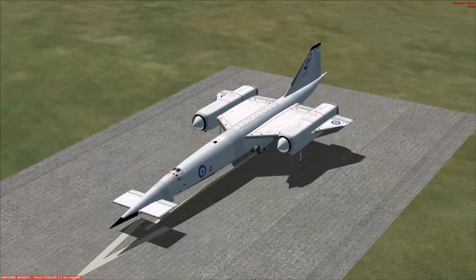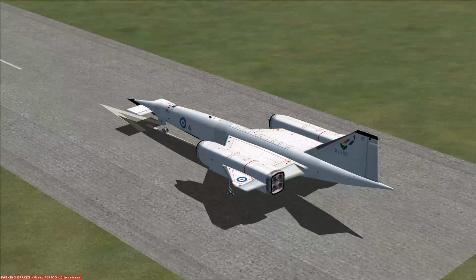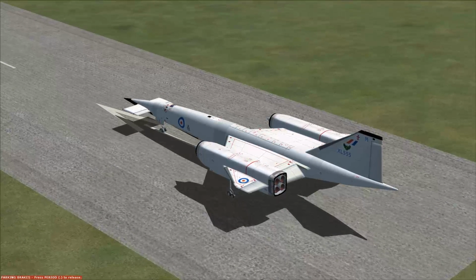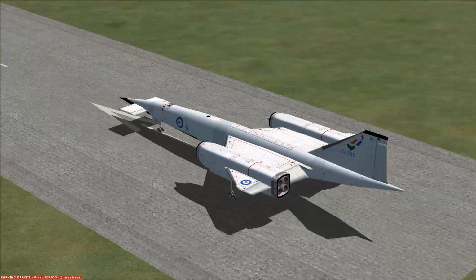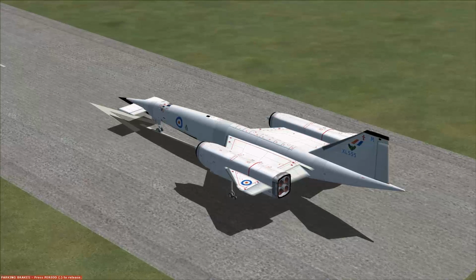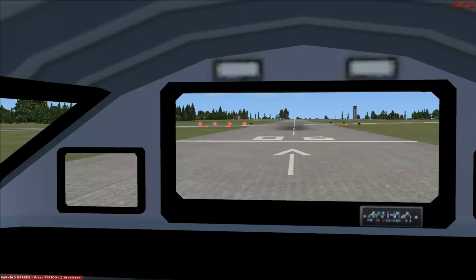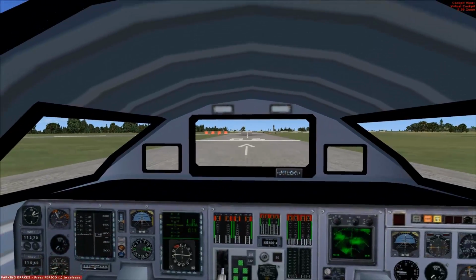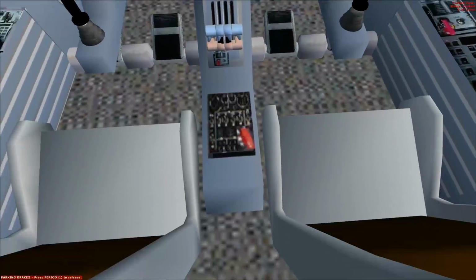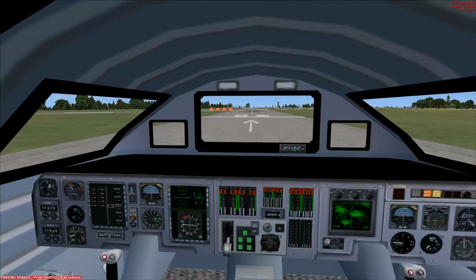Let's see what kind of flap we have. We have some flap. Wow, we have a lot more flap than we thought we were going to have. That's pretty impressive. Alright. Now let's get in the cockpit here. Slide back in our cockpit. There we go. We actually apparently sit in the middle of the cockpit, which is an odd position to sit if you ask me.